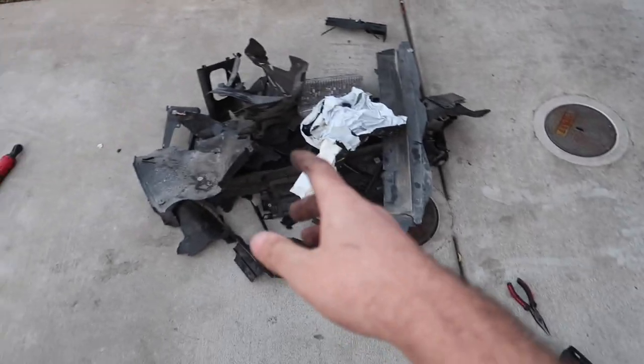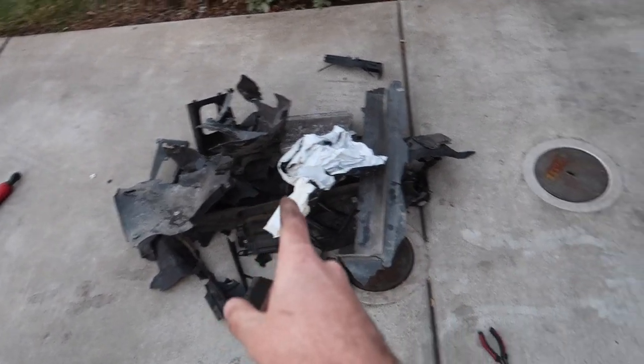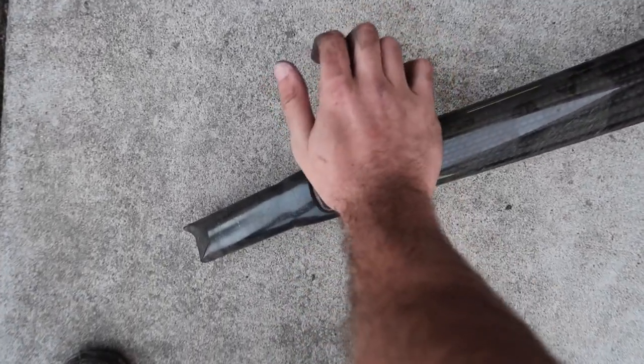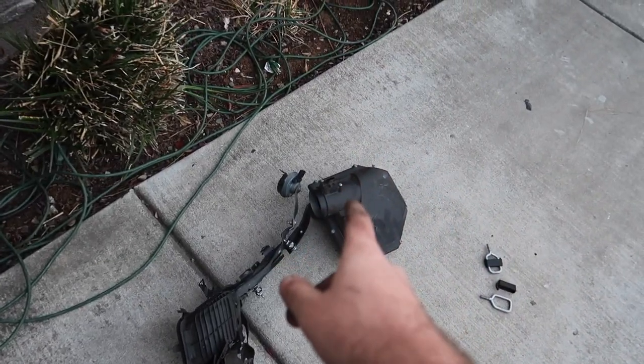Another update, guys. This pile is getting pretty big, not going to lie. We did pull off that stuff. Again, that radiator is good. That is part of the giveaway. As you guys can see, it's partially cracked here. I don't want to mess with that anymore because the rest of this looks pretty cool. So I got the mass airflow sensor off of that.